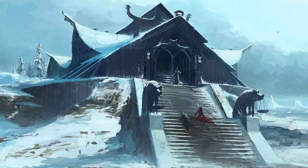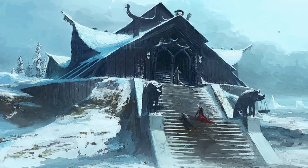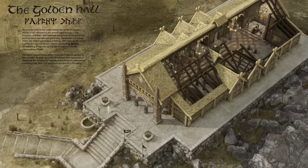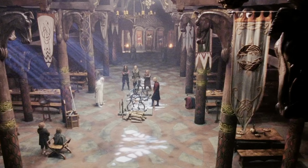But the hall itself was absolutely epic in the story, and it actually inspired J.R.R. Tolkien in his Lord of the Rings, and served as inspiration for the Golden Hall of King Theoden, as well as inspiring many other themes in many other stories, such as Vikings and Game of Thrones.